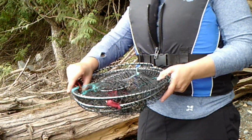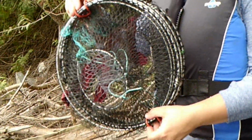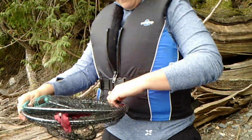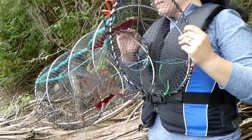So here's one of the traps that we're using today. It's similar to the traps you've seen us use before. Nice, cool, coil spring, mesh netting, really portable. We love these traps. A lot of people ask me where I bought them. We bought the original ones you've seen us use before from a site in the UK. We bought these from Amazon.